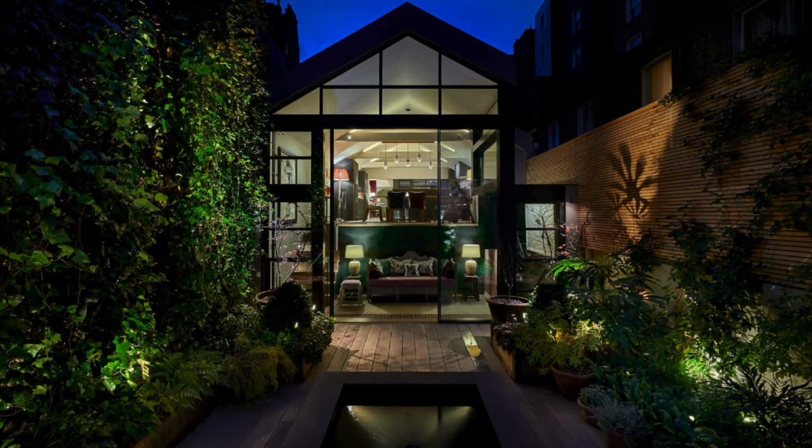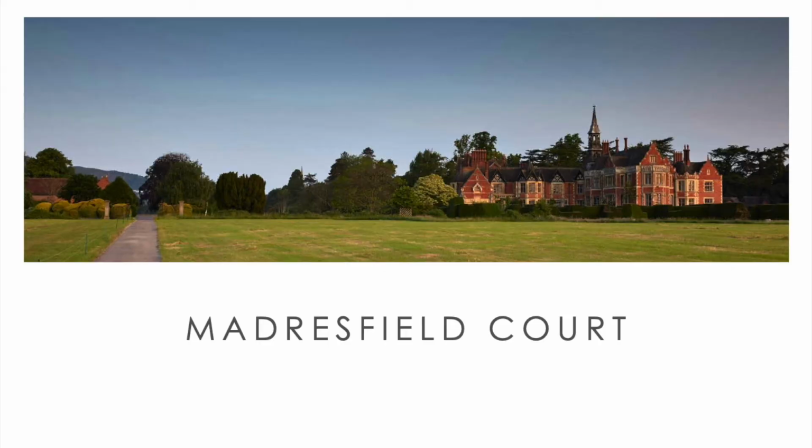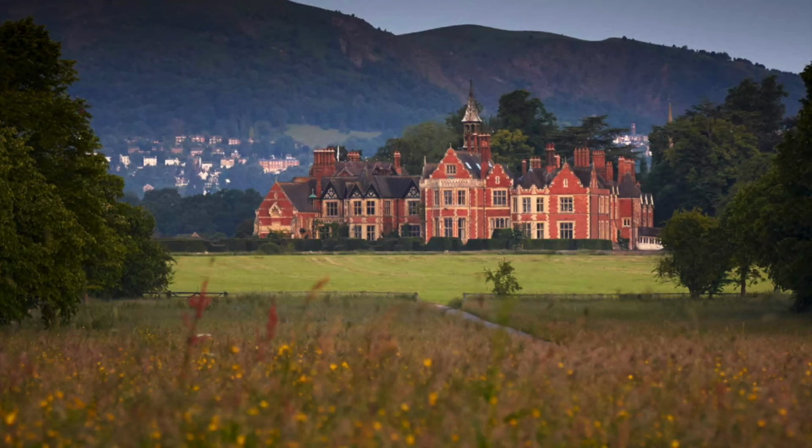That's the looking back from the garden to remind us. So my next story is, how are we doing for time? Not too bad. My next story is of something completely different, not a contemporary house in London, a massive country house, Madresfield Court. It's a well-known house. It's open to the public. It's a beautiful moated house in Worcestershire, and it too has a happy ending to its story.